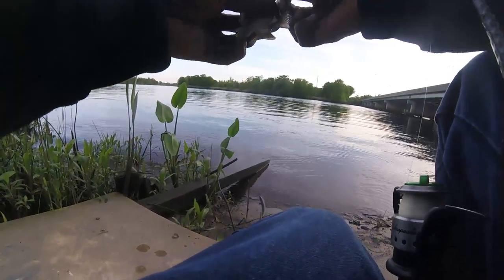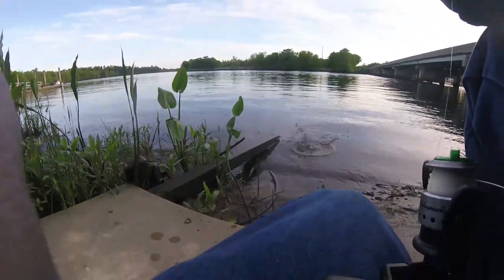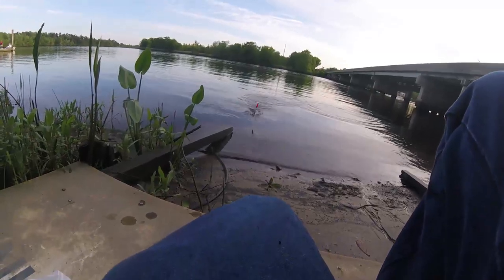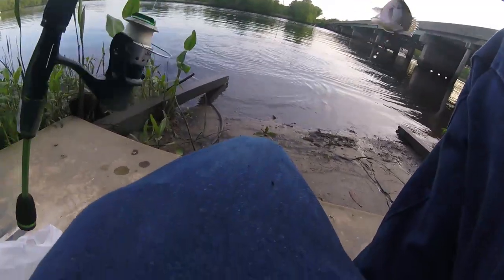Catching these small ones. Nice aquarium fish. Runner, got a runner. Might be the same one. Still fun to catch.